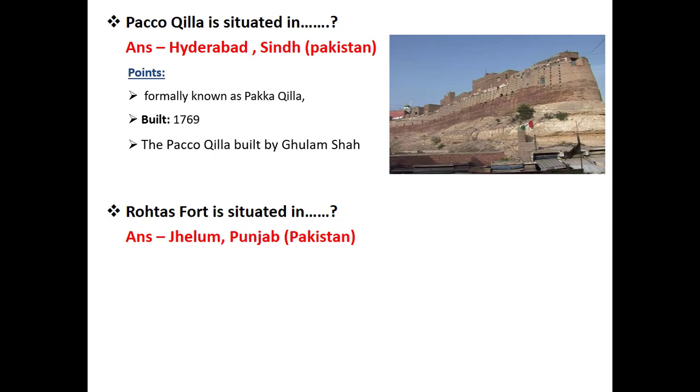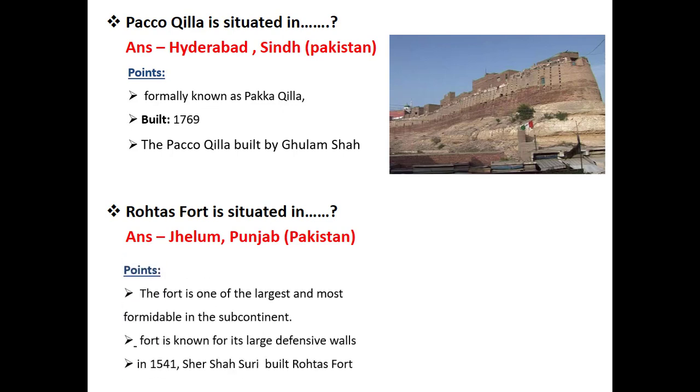Next, Rohtas Fort is situated in Jhelum, Punjab, Pakistan. And its important point: the fort is one of the largest and most formidable in the subcontinent. The fort is known for its large defensive walls. In 1541, Sher Shah Suri built Rohtas Fort.